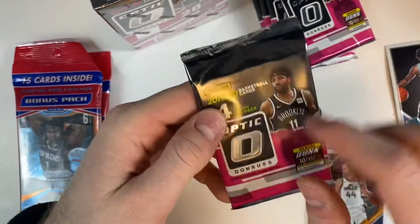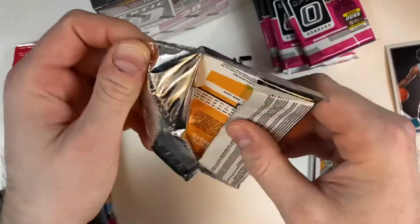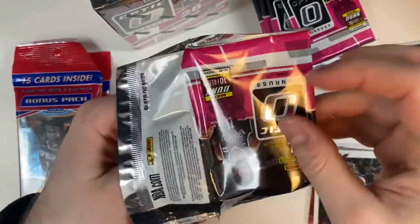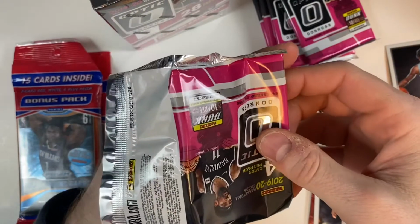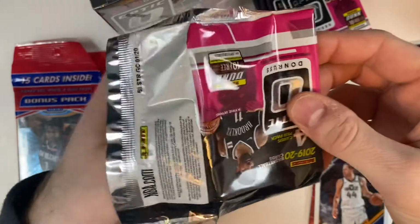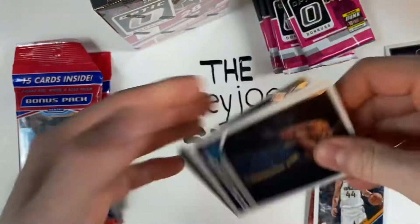This pack right here, I'm going to have to take a wild guess and say Zion is going to be in it. Are you guys ready to see Zion? I'm ready. So the investor is ready to see Zion. Because I'm ready to see Zion right here, right now. Let's go!